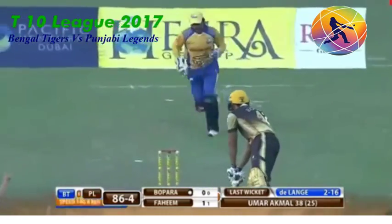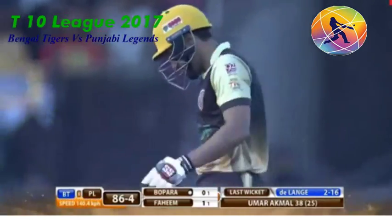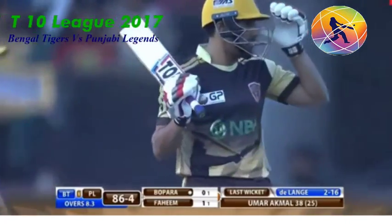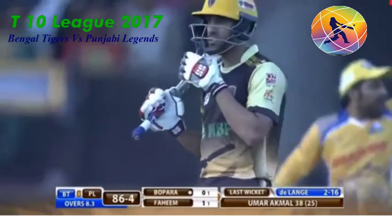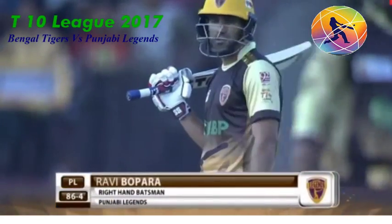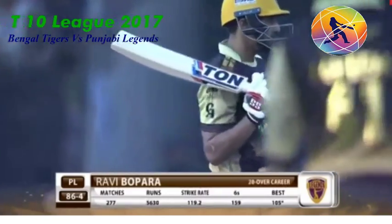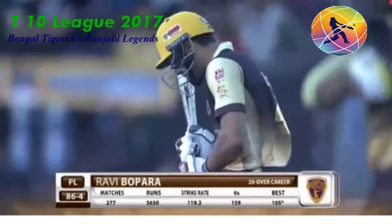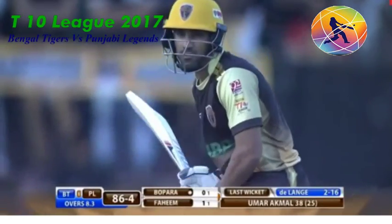Kalonga with some zip. Caught behind, is it? No. Oh, I thought Sarfraz was celebrating for a minute. This is Ravi Bopara out there at number 6 now for the Punjabi side. Good bounce. Good pace. First good ball was right in the block hole. The second delivery getting a wicket. So good comeback by Marchand Lang.